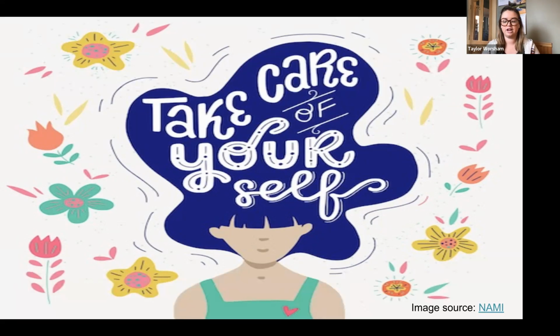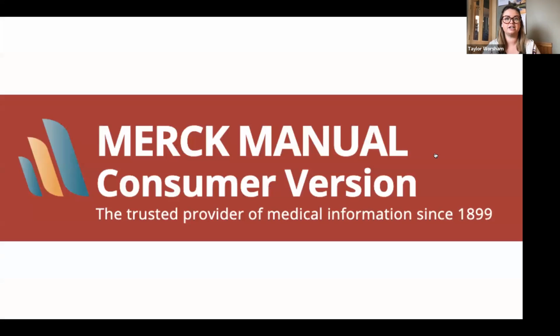Merck describes itself as the trusted provider of medical information since 1899. It started by publishing print manuals in that year and evolved to be an online guide in 1999. You might consult Merck because it's well indexed and provides clear, easy to understand information that's accessible to many audiences.